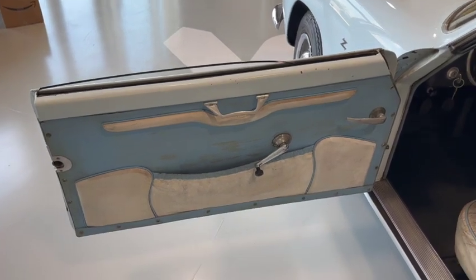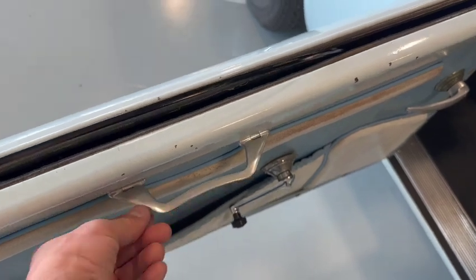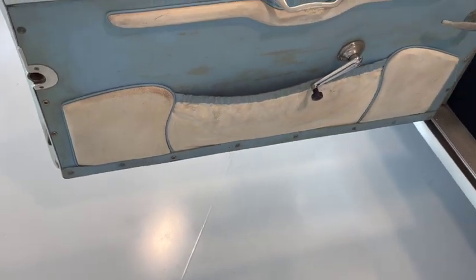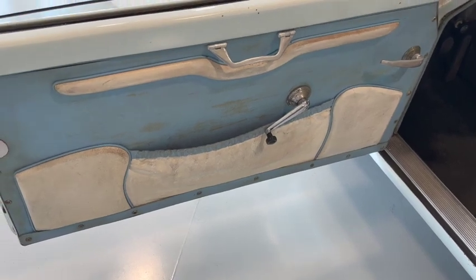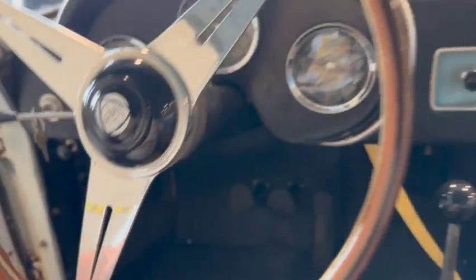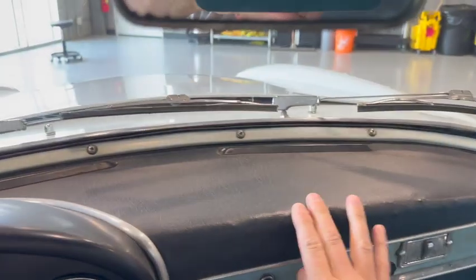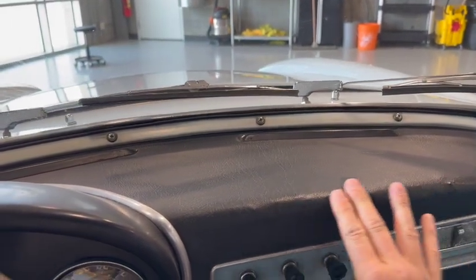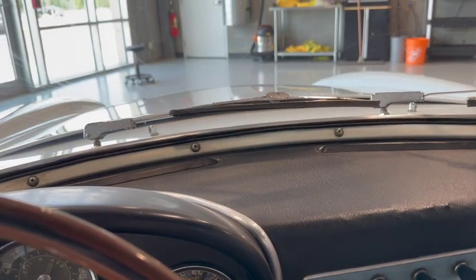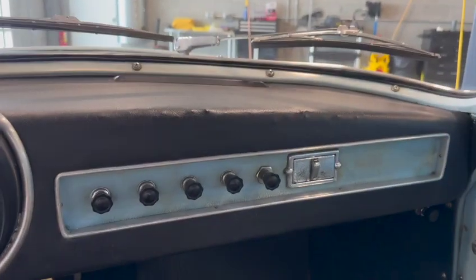Again, this is an original interior car with sort of the signature Zagato alloy door handles and so on, and beautiful blue and white vinyl. The period Nardi wood rim. So we have the dash, which is uncracked, and a little bit of, I'm not sure what that is. But the vinyl is uncracked, and it looks like it's a metal dash.